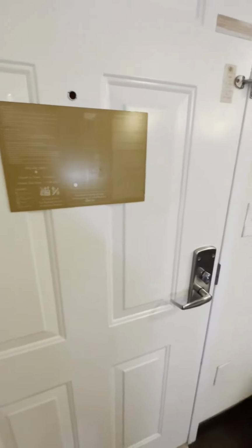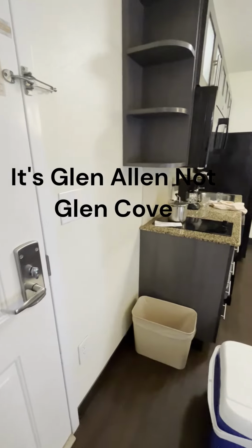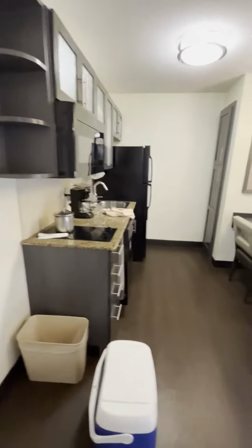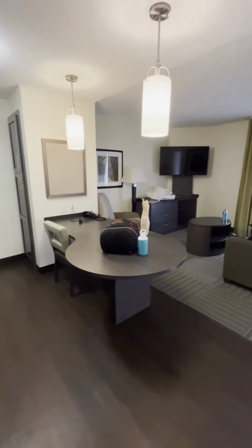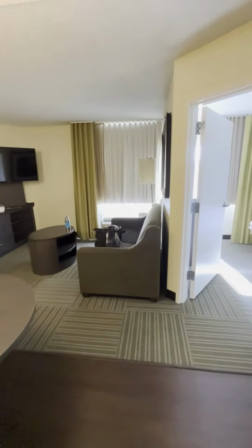This is the Candlewood Suite, and I'm not sure, Ashland, Virginia, but Glen Cove, I think, is the city. The room is designed very nicely. I can't recommend this hotel because of a few different problems, which I'll explain in a minute.